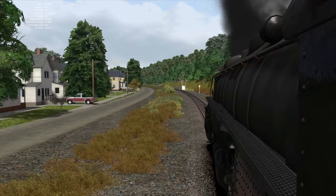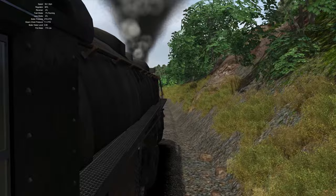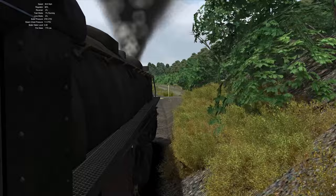We're passing the small community of Maple Glen with Low Hill Road to our right. Just as we pass Maple Glen Crossing, the Karen Mine would have been directly to our right across the road. A conveyor crossed the road and tracks to the industrial area on our left, which housed coal facilities and a tipple for loading barges.